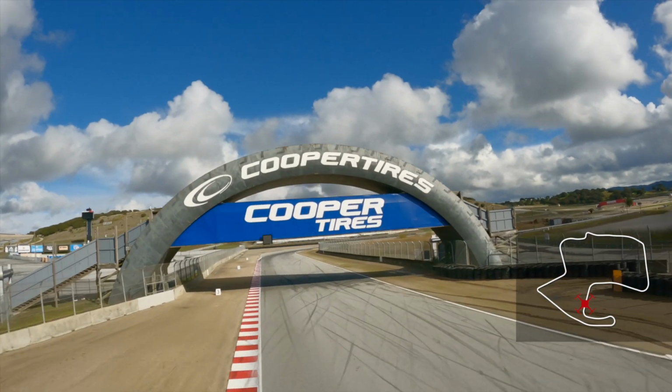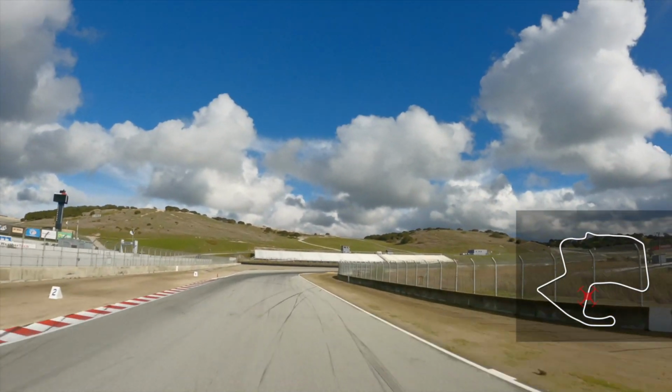And that's the hairpin. A couple more turns up to the back straight, and then we'll have the track covered.